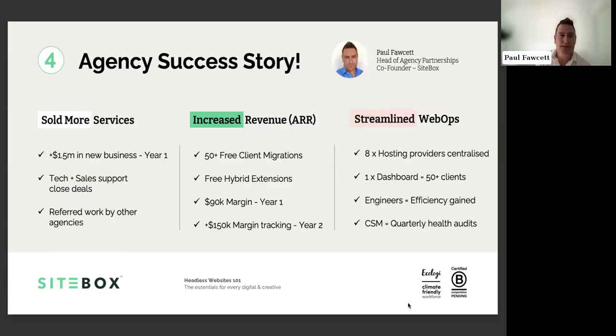So on these points, one of our agencies sold more services from Headless, accruing over 1.5 million in net new business in year one. We assisted in the tech and the sales support to close those deals, so they were very happy about that. They were also referred work by other agencies within the network to execute that, based on the results of those executions. We increased their annual recurring revenue.